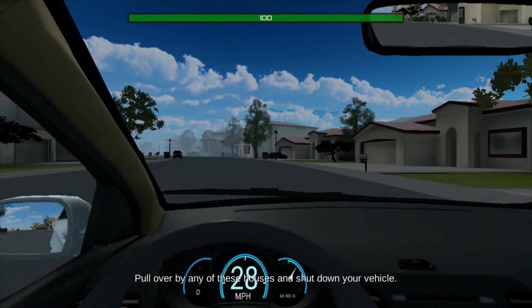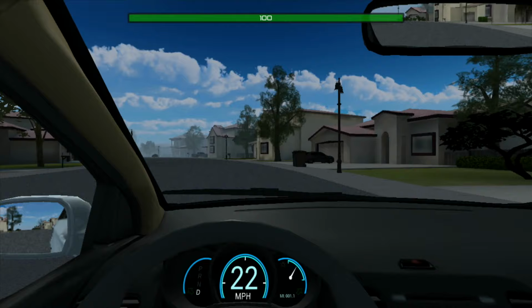Okay, I think you got it. Pull over by any of these houses and shut down your vehicle.